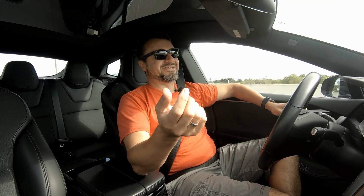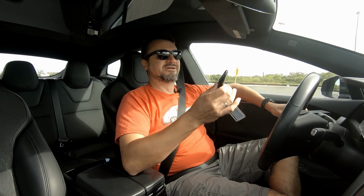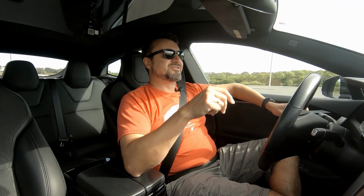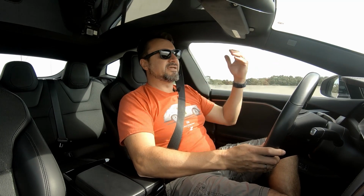The one thing that I would really complain about would be the key. I mean, come on, they give you this little dinky plasticky key. I have it right here, and I'm sure you can just do it with your phone if you have a Tesla app. There's a bunch of features, and I'd like to get my hands on that so we can test it.